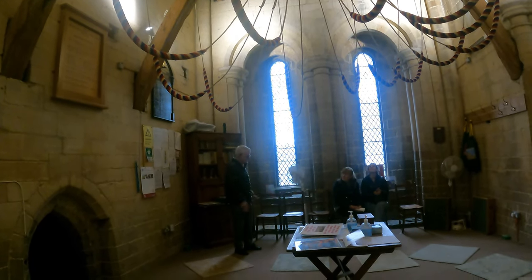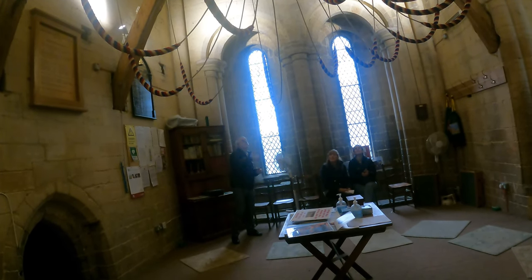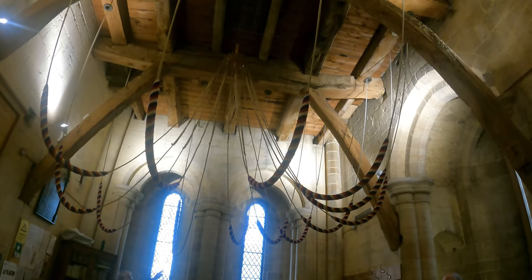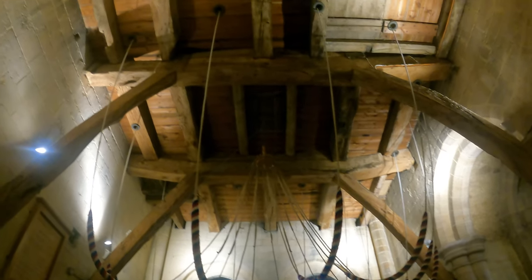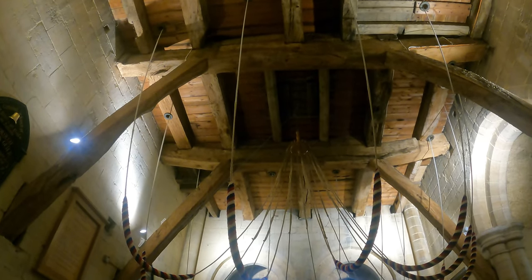Because some of them are swinging this way, and some of them are swinging that way when they're all ringing together. And this bell tower is actually double skinned. You've got an inner skin, which takes the movement of the tower, and the outer one takes up the slack. So when you are sitting up here when all bells are ringing, you can actually feel the movement of the tower. So that's quite safe.